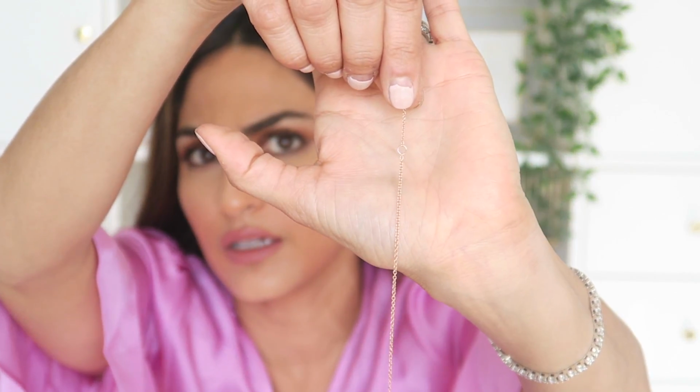So you can see right here, these are the holes that you get to size the necklace. I don't know if it's showing, but basically you do not have to worry about the necklace being too long or too short because you can size that with this. It gives you that feature, which I just think is amazing.